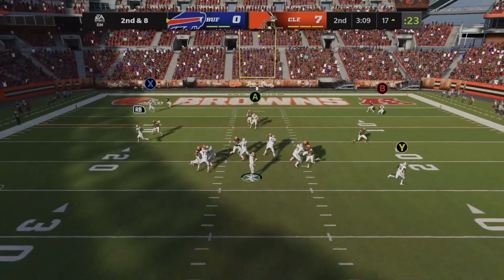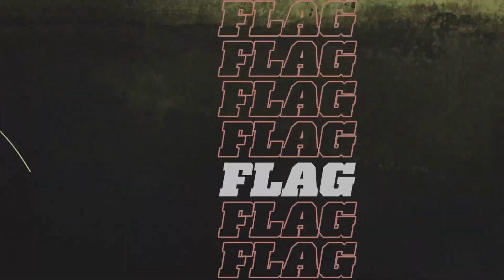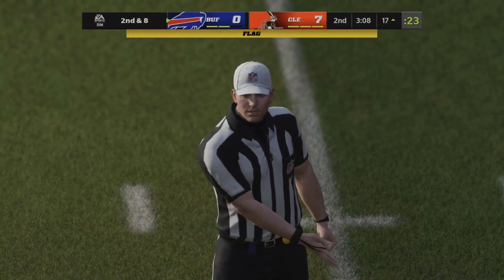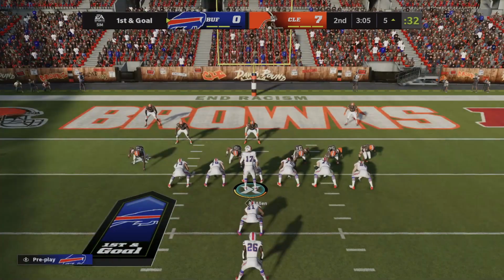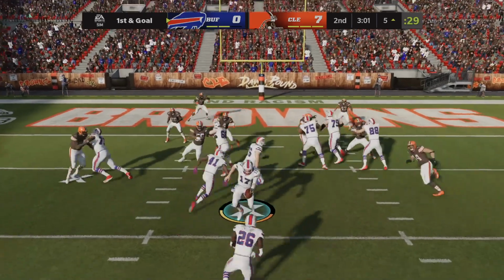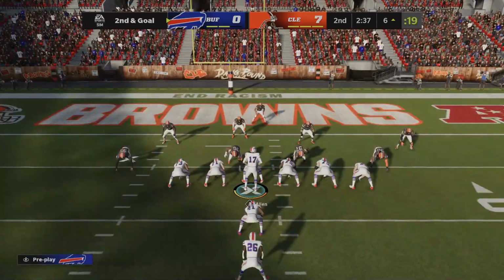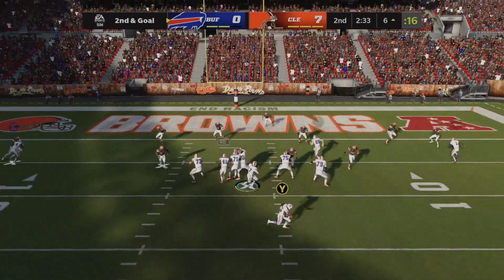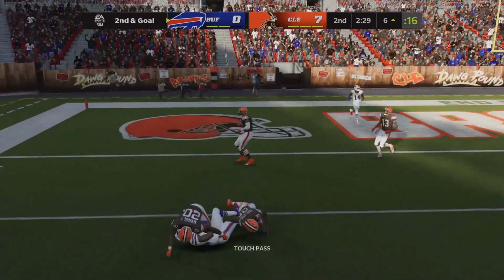Allen going to throw. Working the middle here. That's complete to Knox, the tight end. Oh, a critical mistake, roughing the passer. Now it's first and goal. Allen going to give this one to Singletary. Front. And now with the ball where it is, I would expect to see the offense throw the ball on second and third down here. This one complete to his fullback.